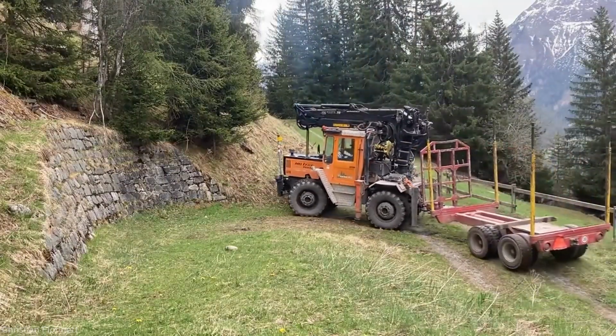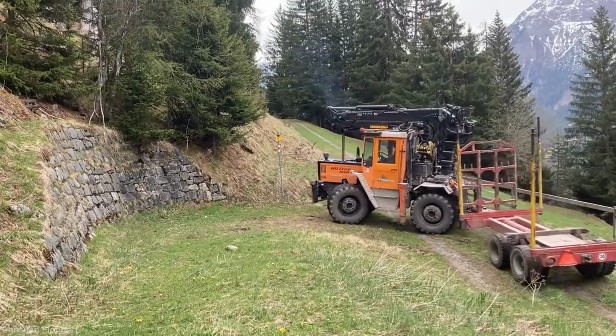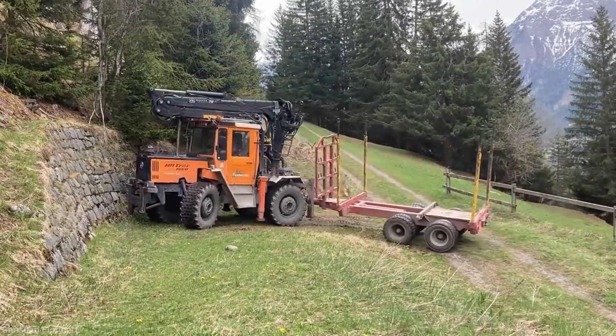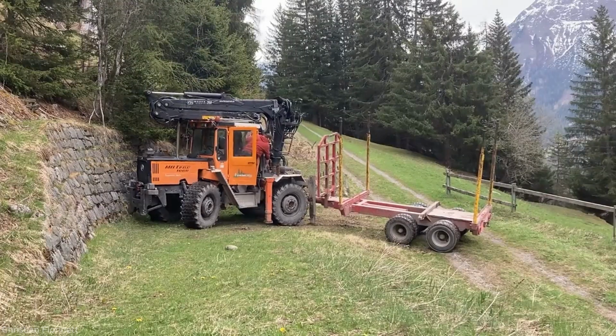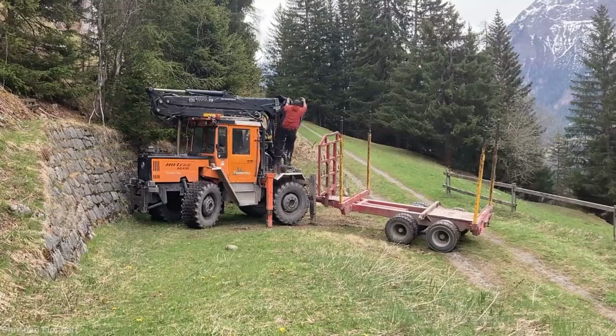The MB track tractor is turning to go downhill. To align the rear trailer in the correct direction, the operator walks behind the tractor and manipulates the rear-mounted log hook to raise and rotate the trailer into the correct position.